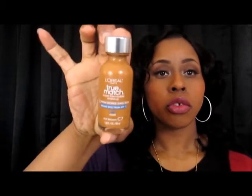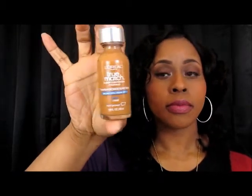I have two foundations that are my favorite for this year. The first one is a drugstore one. This is the L'Oreal True Match Foundation. Love this stuff. It's actually what I'm wearing. Really good coverage.